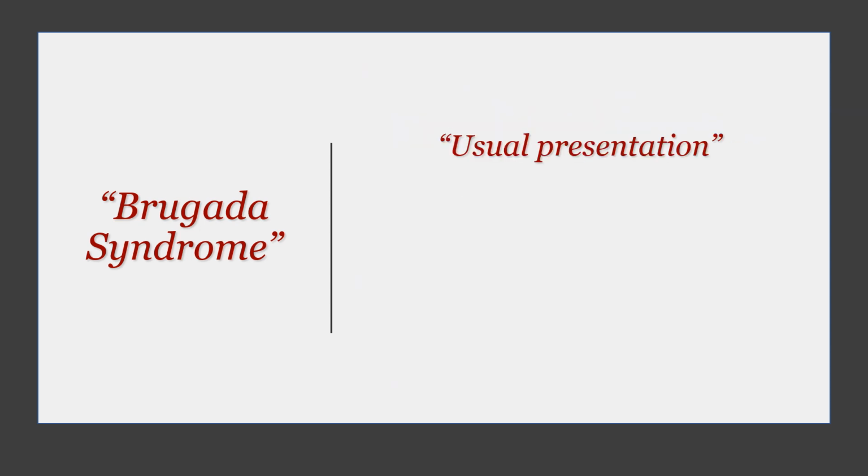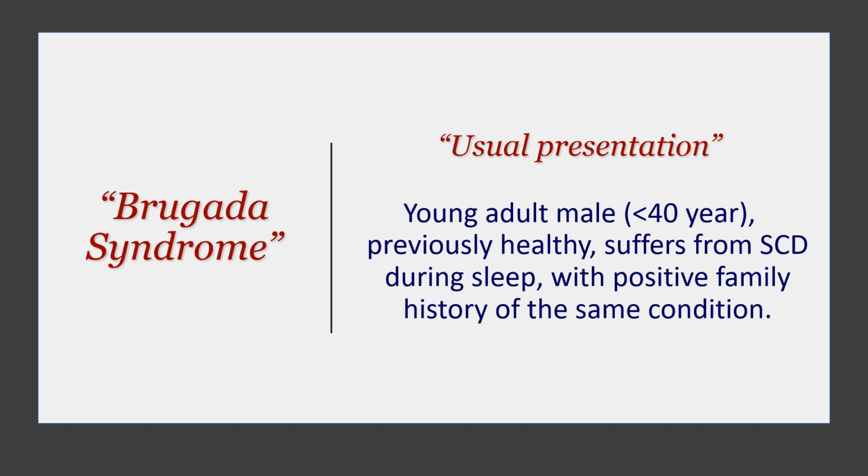The usual presentation is going to be a young adult male, less than 40 years old, previously healthy, no previous medical problems, who suffers a sudden cardiac death while asleep, with a positive family history of the same condition.